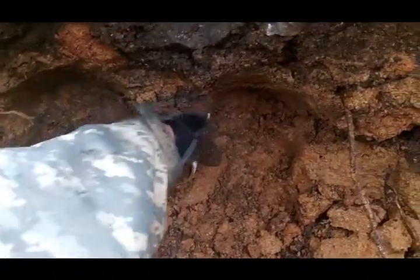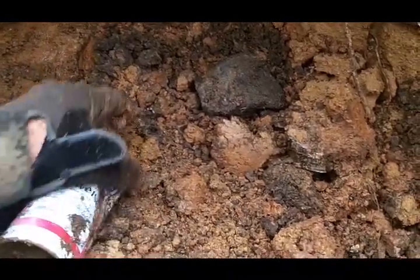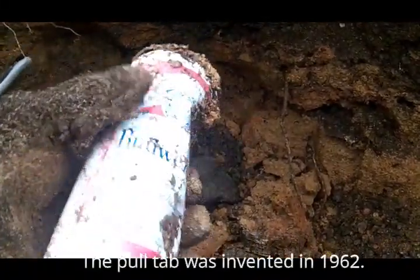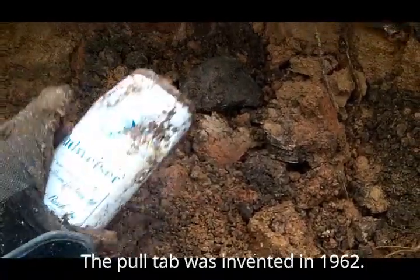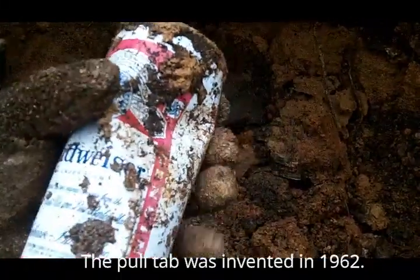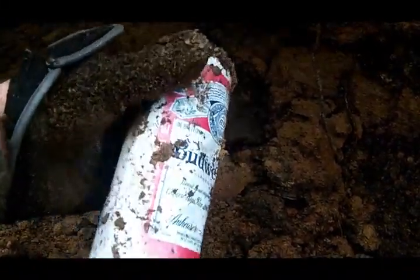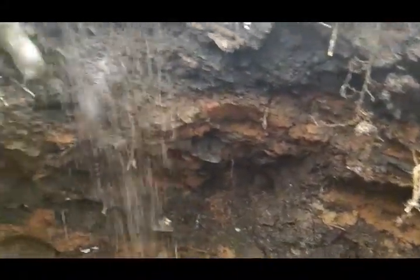There's an aluminum can right there. Aluminum beer can. This has got to be somebody's spoil pile. Somebody dug this in the 60s. Somebody had themselves a nice beer. I mean, that is a wonderful can to save. There are people that collect these cans, and that is in near perfect condition, but man, I'm not here for that. This is somebody's spoil pile. It's gotta be.